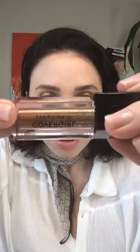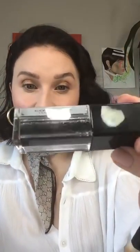Okay. This shade says number 5 on it. Number 5. There you go. Let me just get a close look. They come in other shades too. I actually have this one. I have them all. I'm obsessed with these. This is shade number 8.